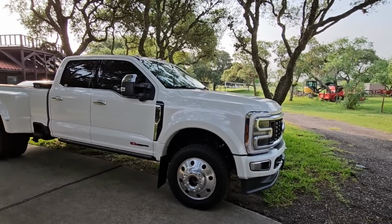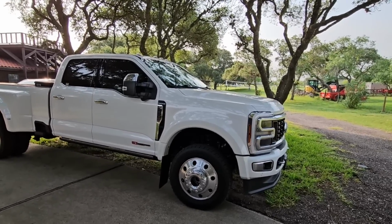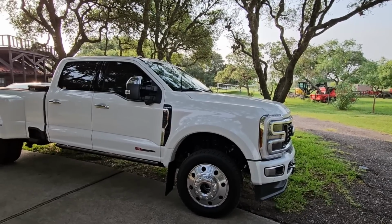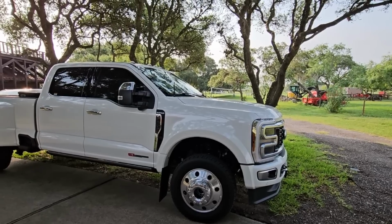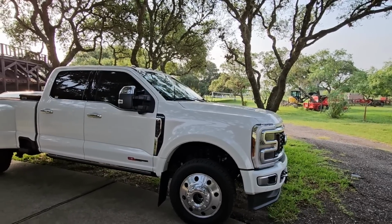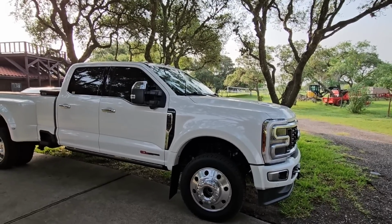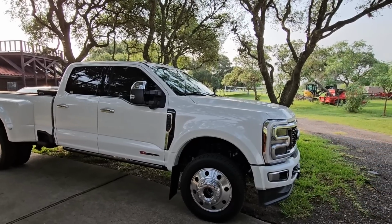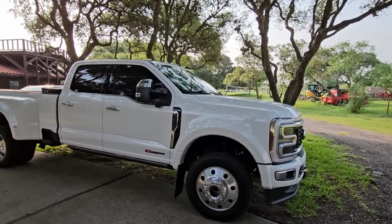That said, I didn't pick the color, but the color had to be a color I liked. Now, a lot of people look at white and they automatically assume fleet. This is not a fleet white truck. This is more of a pearl white truck. And the actual color is called Star White Platinum Tri-Coat. And this color is the most expensive optional color you can get on a Super Duty. It's a $1,000 premium paint job. So you pay $1,000 over the price of the normal truck with a normal color to get this paint job.